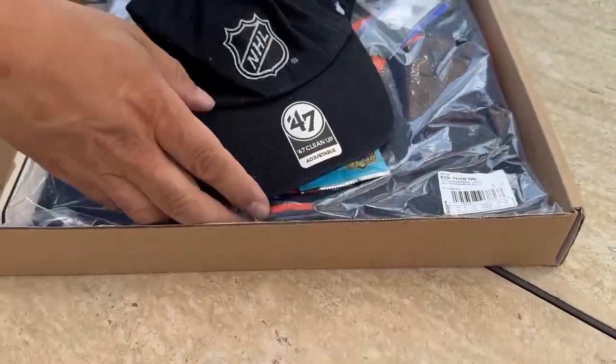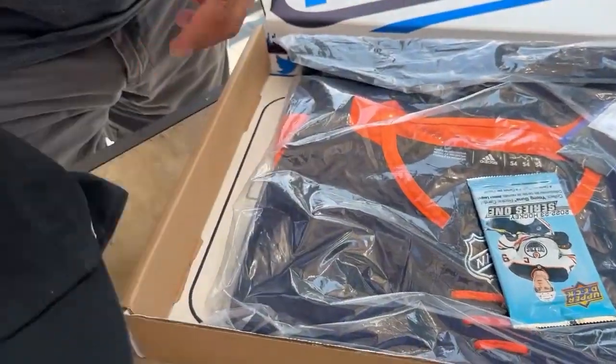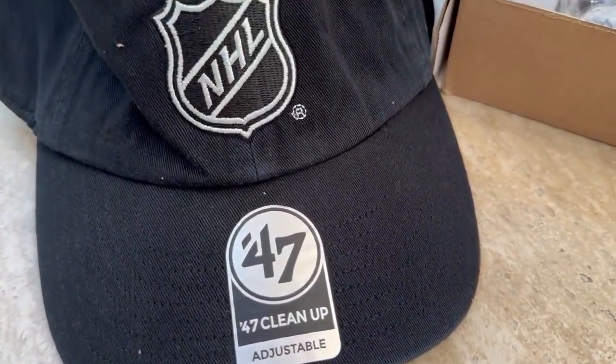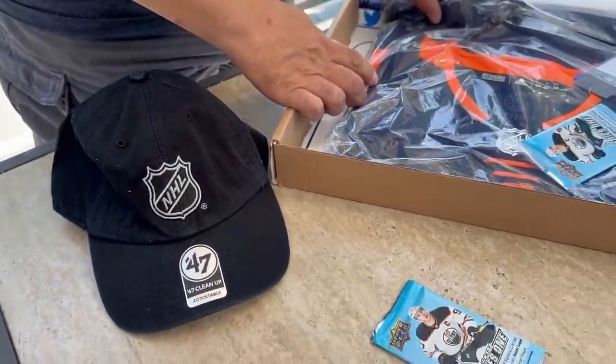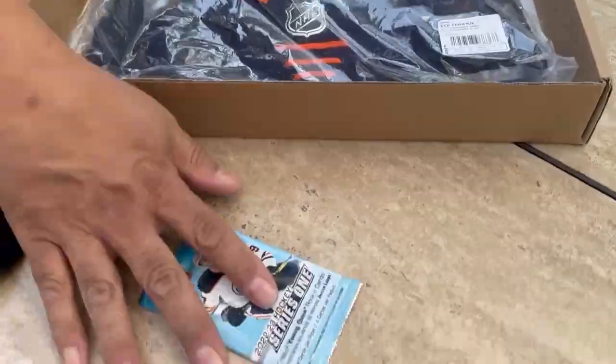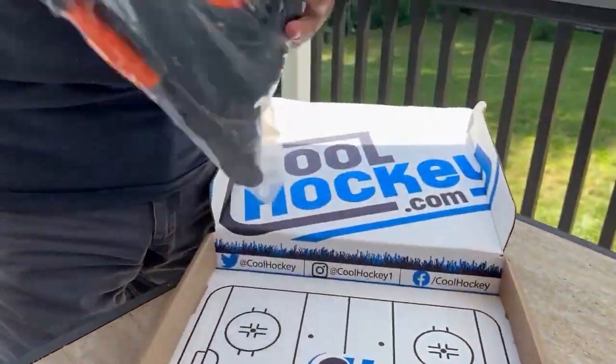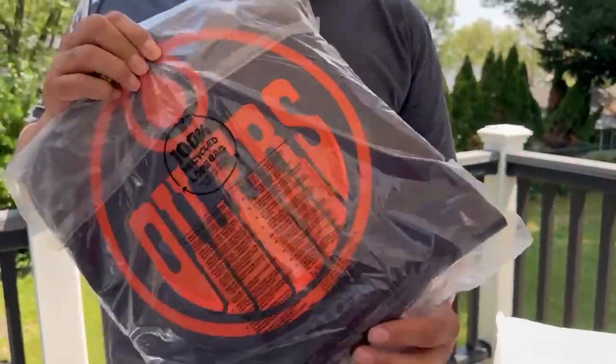Well, there's a card. It's an NHL hat. It's not a team hat. And this jersey is orange and blue. It looks like, well, there's the two packs and the hat. I did not get a puck. But I got an Oilers jersey. Oh, that's pretty awesome. I have no idea.